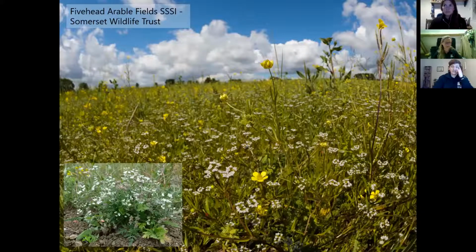So yeah, fantastic site. I must also say, this is not one of my photos, having just fessed up to being a terrible photographer. This was taken by Alex Hyde, who's a professional photographer for the Back from the Brink project. It's just beautiful. The spreading hedge parsley photo is mine.